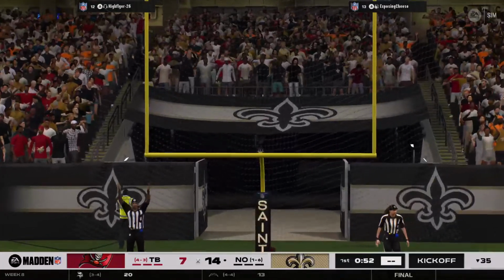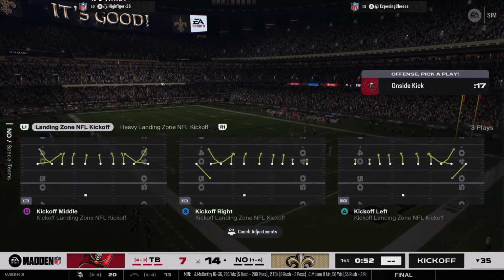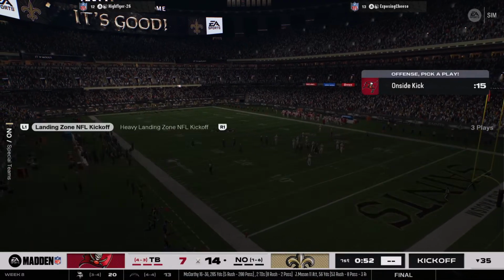You're good on the point after. And the Saints take the lead here, 14-7 in the first. Saints 14, Buccaneers 7.